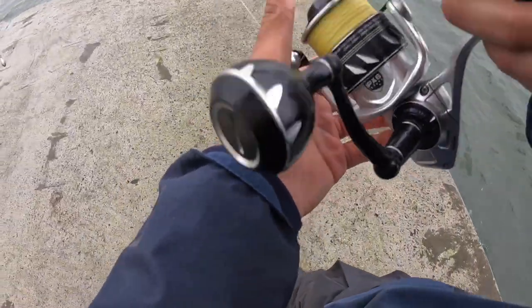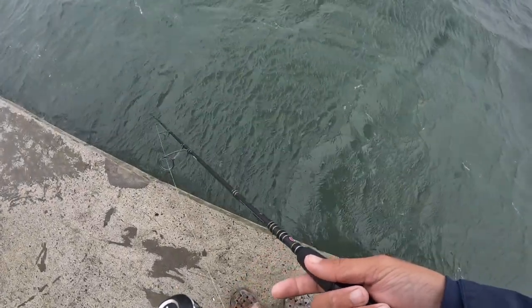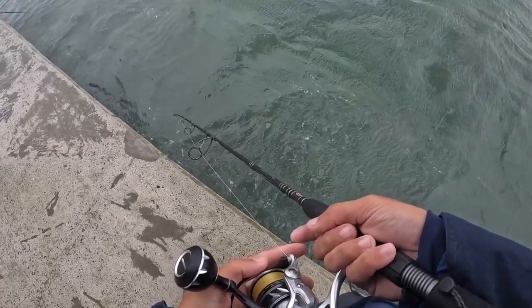I guess I gotta come fish over here. I still haven't had a damn bite. He hooked the fish and lost it, or? No, he just took his bait. He dropped down twice and got it. Was he on the bottom, or?